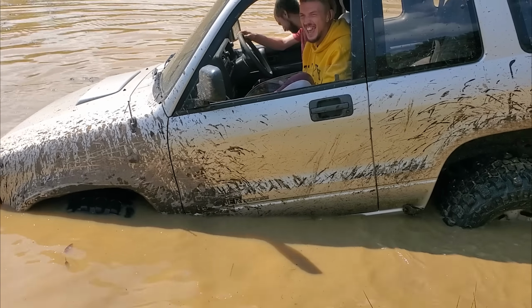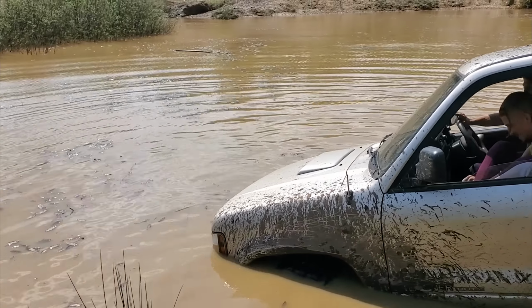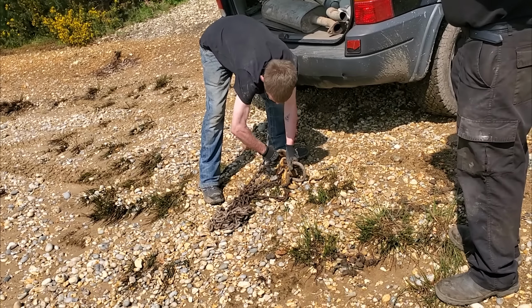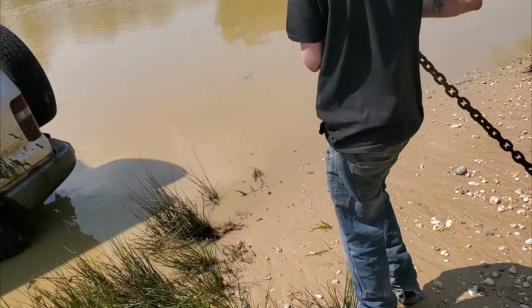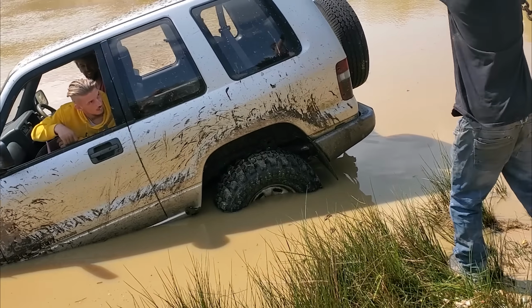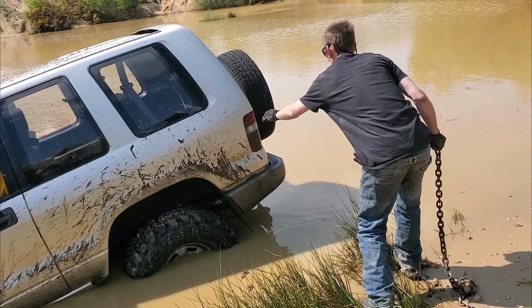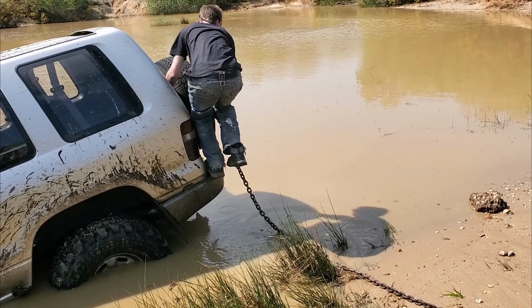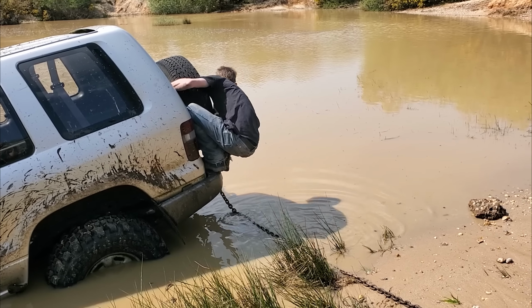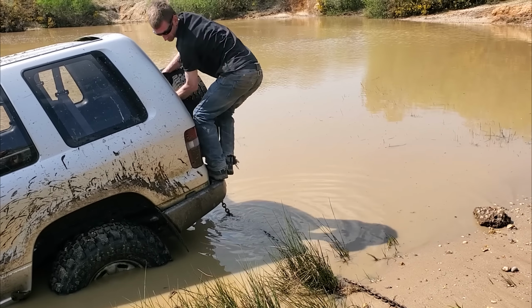You getting wet? Yeah. Who's getting their feet wet? Well, he's got wellies on, so... I've nearly lost my clutch pedal. You're perfectly straight in there. Oh, you could have fallen in for the camera.